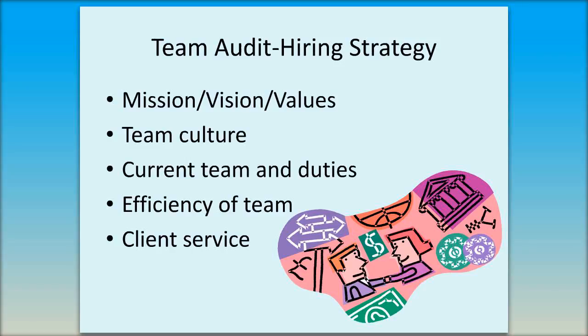I often begin team audits with a simple evaluation of mission, vision, and values. Your statements created around these are definitely giving your team tools for success in common goals and purposes.